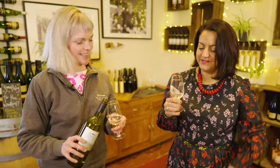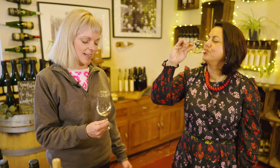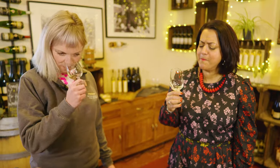Wow. There's a lot of peaches. What else? The first thing I always get is absolutely fleshy stone fruit, yeah, a bit of apricot. But then I get the rosehip and the Turkish delight.